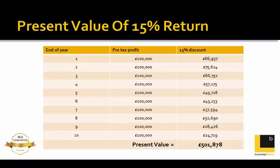And if we extrapolate that to year 10 and add up all the figures, then that would be a value for goodwill of about £501,000. So based on a 15% discount, if they basically paid that much money, after 10 years they'll have earned a 15% return, which is not bad at all. And that's typically the format that will be used. They may not go through that exact same methodology. They might just simply work out 4 to 5 times profit, but it's all based on pretty much similar processes.